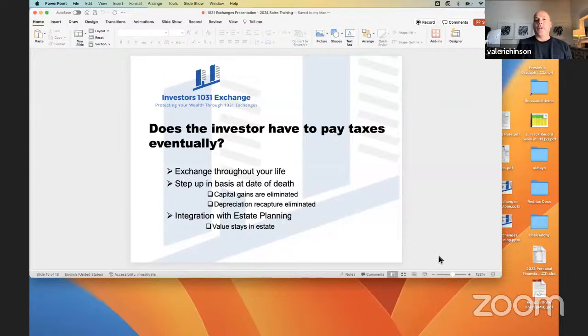You really want to help your investors understand that, continue to trade. You can ultimately get rid of those capital gains and depreciation recapture. And then the family gets properties and they're super happy.